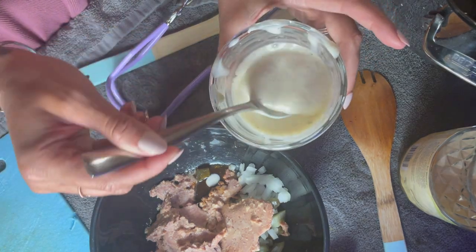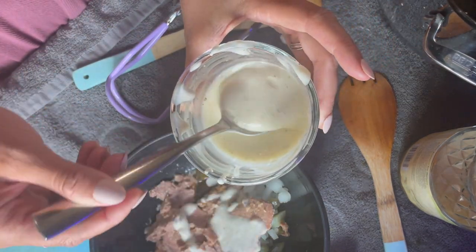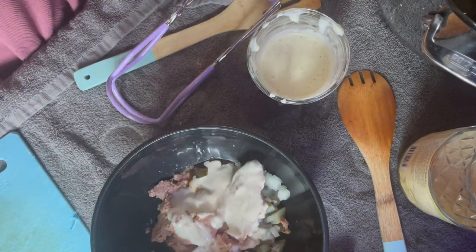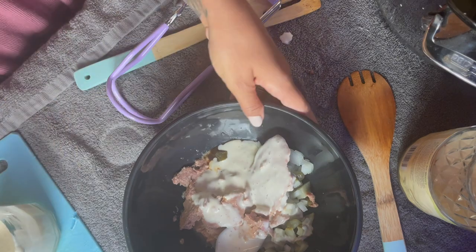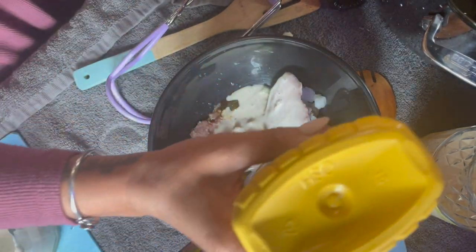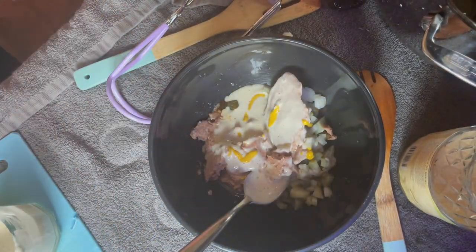I'm not sure, but I'm adding a little bit of mayo in here. I'd say probably 2 teaspoons, and then I'm going to break this tuna up. It's a little tricky to mix, but I flavor with salt, pepper, and garlic, and then a little bit of mustard powder or just regular old mustard if I have it on hand.